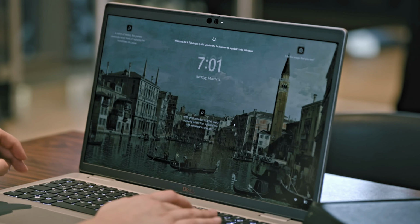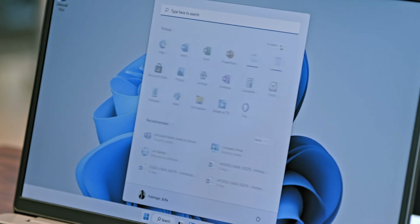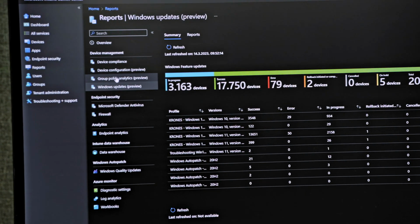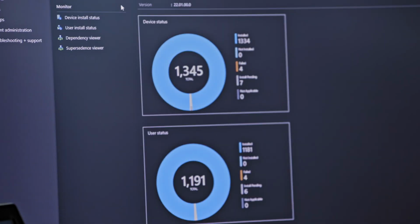So everyone was eagerly waiting to get their hands on Windows 11 as well, to gain the same improvements in their daily work. Because of the easiness and intuitive design and the preparation work we have done with Windows Update for Business, Intune, and Update Analytics, we were able to provide Windows 11 Enterprise to our employees very, very fast.